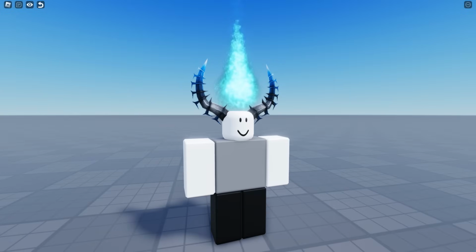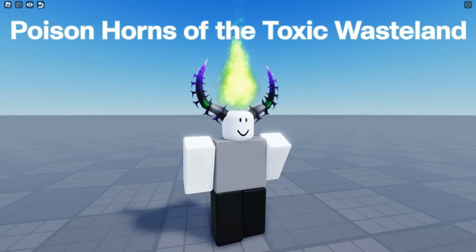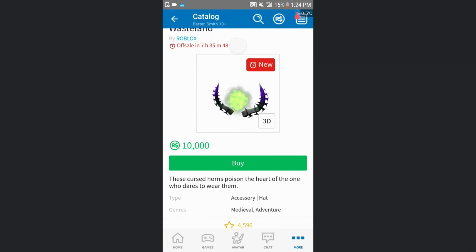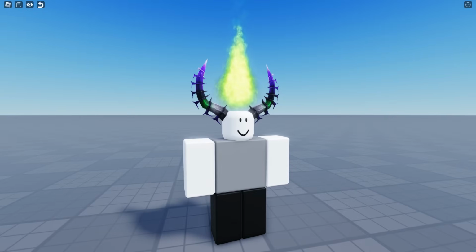Other than that, it is pretty much the same as the last one, but with blue tints on the horns and also a matching flame particle effect. Again, I personally think I would find the red one easier to work with, but then it all depends on the person in question and how they would use it. Lastly, there is Poison Horns of the Toxic Wasteland, releasing between the 25th of May 2018 to the 28th for 10,000 Robux. Unlike the last two, this one is actually quite different and I think it is pretty cool, but still personally unwearable. It features purple horns with a green fire particle effect, similar styling to the Doomsecker in regards to the colour combo.